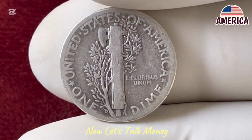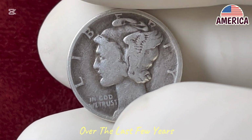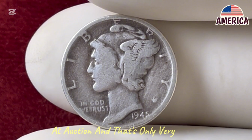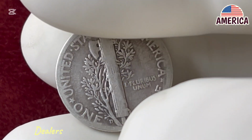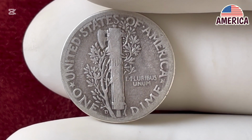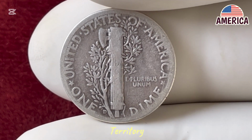Now let's talk money. Because that's what you came here for. Over the last few years, when these rare 1945 W-proof Mercury dimes appear at auction, and that's only very rarely, the bidding goes insane. Coin investors, dealers, and collectors from across the country compete with deep pockets and zero hesitation. Why? Because the value of this tiny silver dime has soared into jaw-dropping territory.